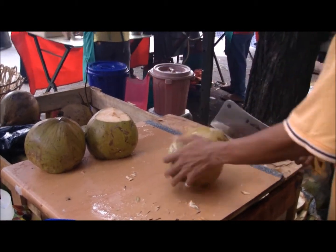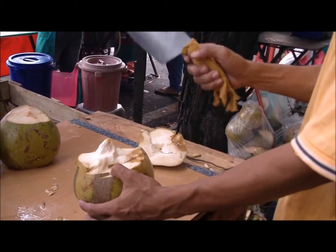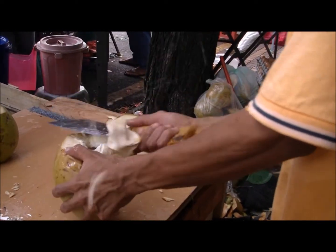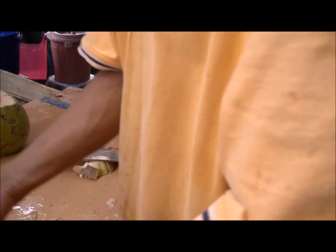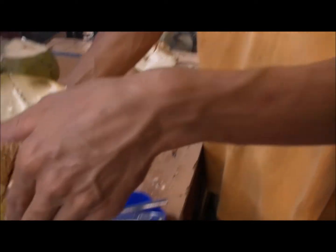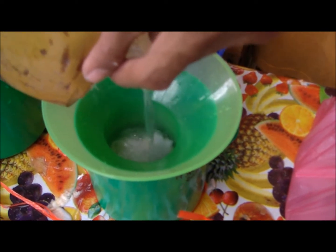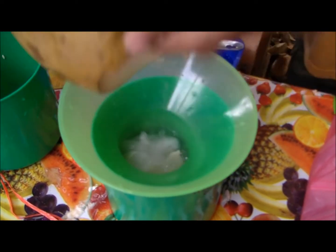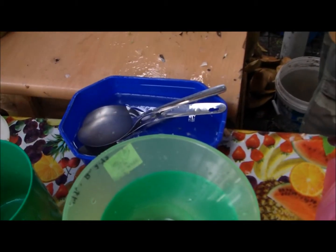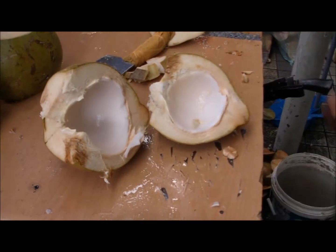Okay, this is for you, Madam Tamara of Russia. This is how coconut drink is being taken out of the coconut. Okay, the water is taken out of the coconut shell and poured into a bowl. Yeah, for those who want to buy coconut water to drink for their breaking of fast, and that's how it looks like on the inside.